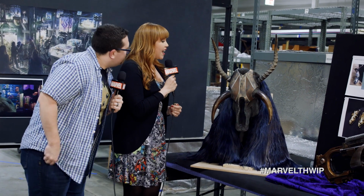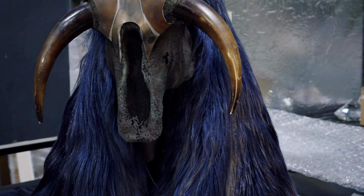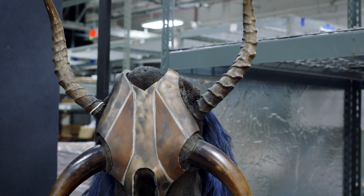Oh, this is a headdress from Asgard. Yeah. It's an Asgardian headdress. Pretty cool. Also from Asgard. Yeah, it's a party device.